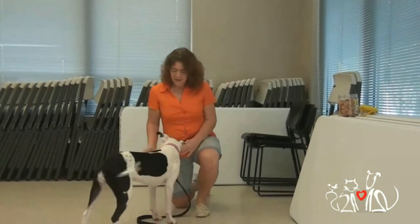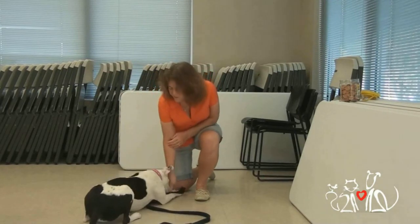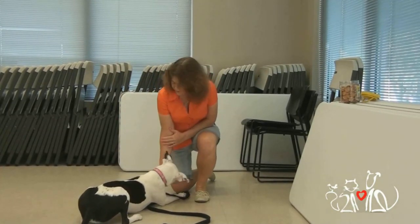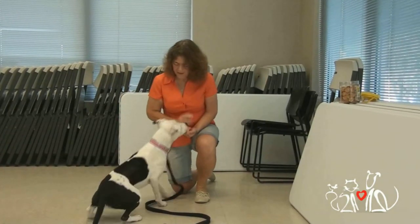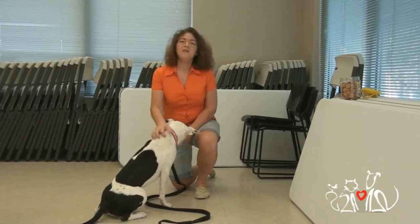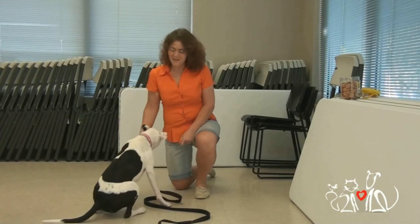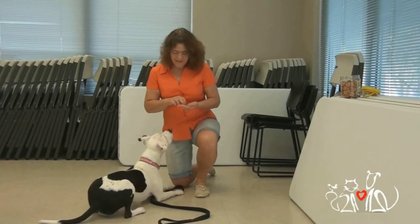So if you have to get down on the ground, good girl, in order to make them feel comfortable when you're giving them the down signal, that's perfectly fine. But you do want to phase that out as quickly as you can, because it's not really convenient for anybody to have to get down on one knee just in order to get their dog to lie down. So you can start with that step.